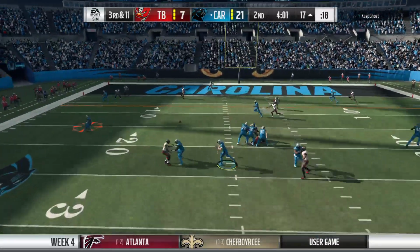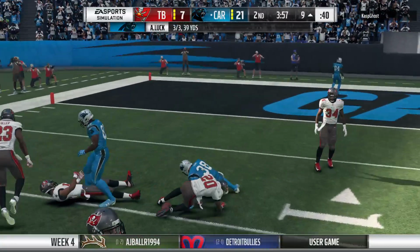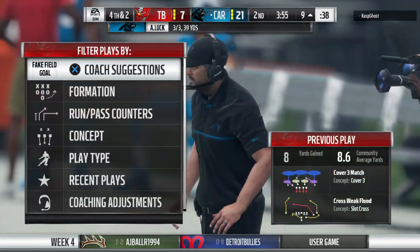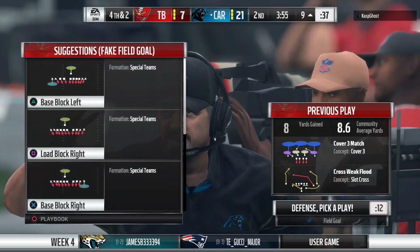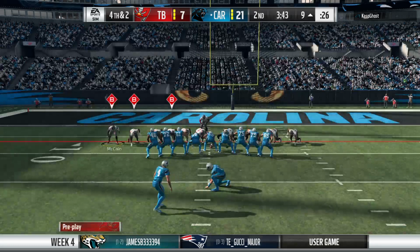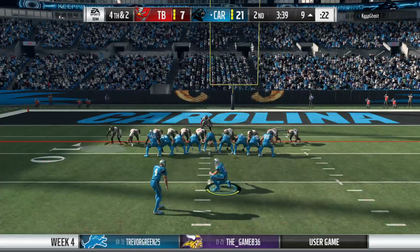From the gun, here's Luck. Finding his safety valve here. That's complete. Give him 8 on the play, and it'll be 4th down. A short game that doesn't get them the first down brings up a 4th down situation. Really nice job defensively. They knew where the sticks were. They got the stop before it.